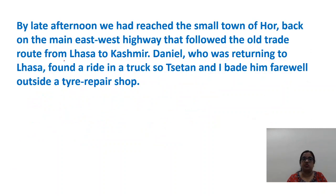By late afternoon, we had reached the small town of Hor, back on the main east-west highway that followed the old trade route from Lhasa to Kashmir. So where did they reach? By late afternoon, they reached the place on the route from Lhasa to Kashmir. Now Daniel, who was returning to Lhasa, found a ride in a truck. So all the trucks were coming that way. He had to return to Lhasa, and therefore he found a ride in a truck.